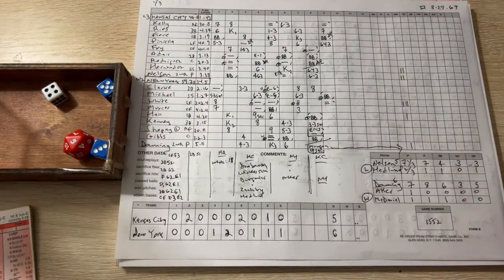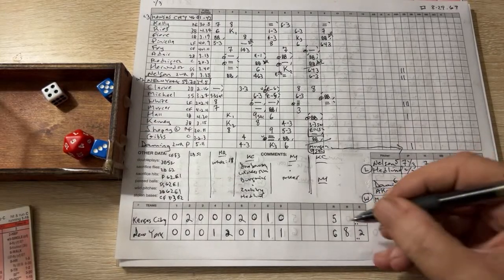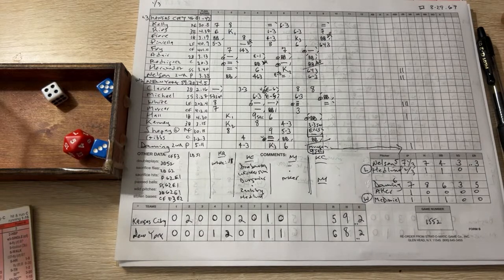Final line, Yankees 6 runs, 8 hits, 2 errors. KC 5 runs, 9 hits, out hitting and losing, and 2 errors. So there's the ball game for you folks. We hope you enjoyed it. We'll put this one in the books and we'll get our next game going.